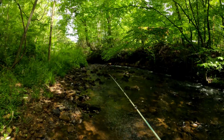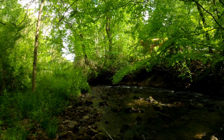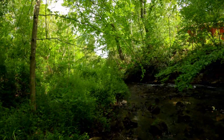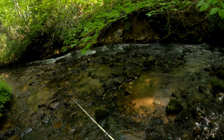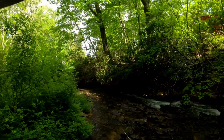The battery in the GoPro died, so I don't know where that cut off, but I missed a really nice fish. He just hit it, but I saw his shadow because he sort of coasted back across a rock. So that makes me a little hopeful that maybe I can catch a really nice brook trout now. And I got 3.